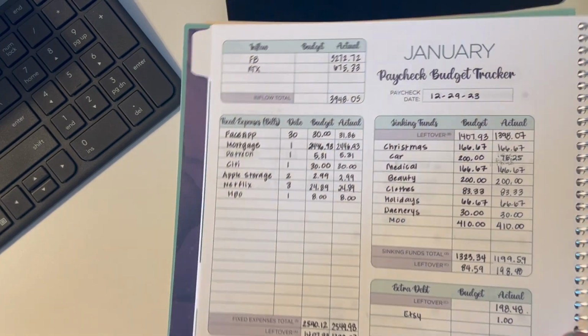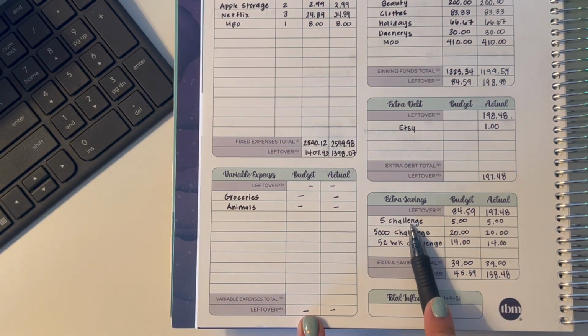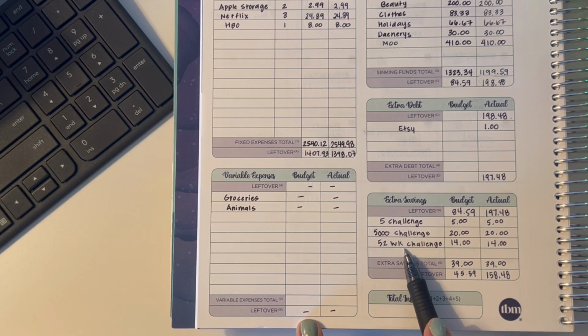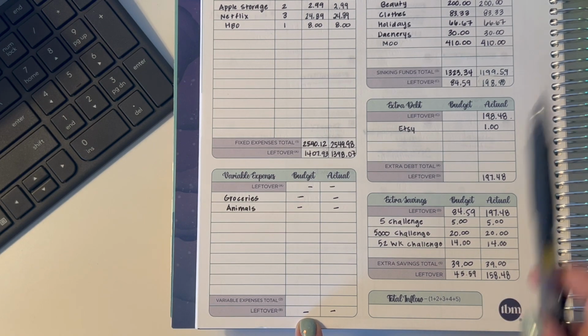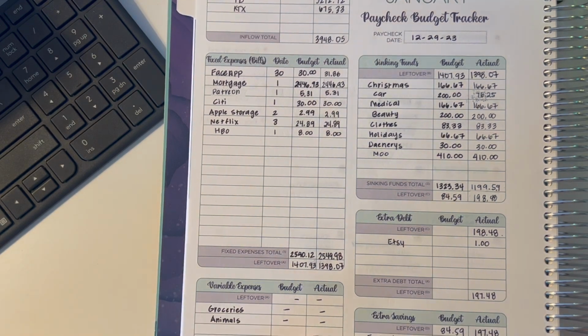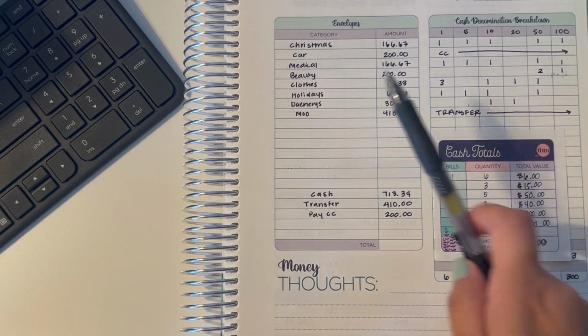So let me bring this up here. I have a $5 challenge. I put $5. $5,000 challenge, I put $20. And my 52-week challenge, I put $14. Now I do have a $15,000 challenge, but I did not have enough money, and I still wanted to leave a little cushion in the bank account. So we had around $158 left over for after the 12/29 paycheck. So not too bad. The $15,000 challenge I'm going to do in 2 weeks, that paycheck.